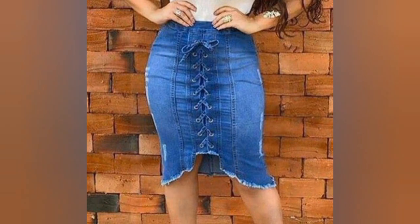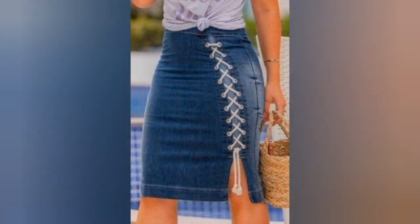Today I'm gonna show you guys beautiful stylish short denim skirt designs.